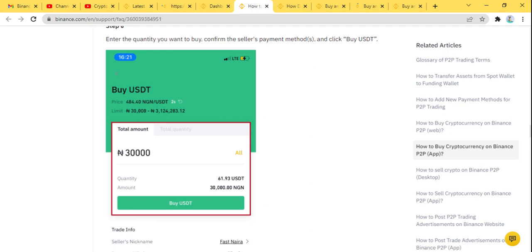Then last but not the least, Binance Escrow. Now, one of the major benefits of Binance itself is that Binance has the escrow feature. This escrow feature gives you the opportunity to buy cryptocurrency with so much confidence. You can raise an order with any merchant on the Binance P2P section, and once you do, Binance will stand as a middleman.